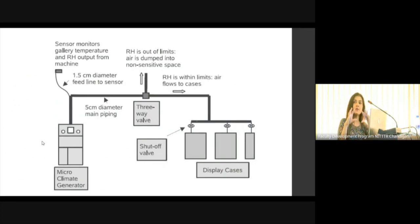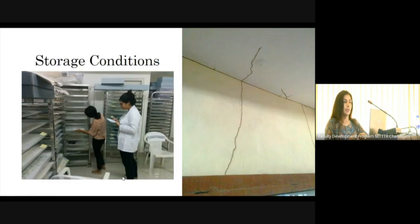It is just showing that if it is a big institute having many cabinets or many display cases, you can have a microenvironment regulating generator. And you can just connect it to all those display cases or cabinets. This was about the microenvironment control, and it was for the cabinets and display cases that we have done.